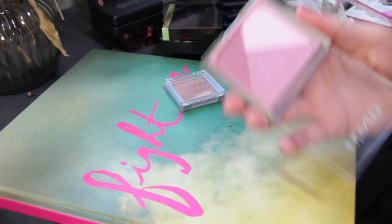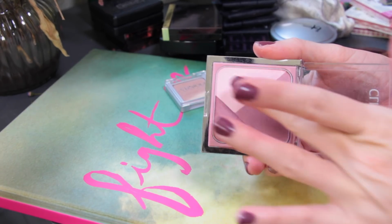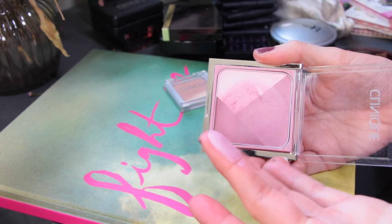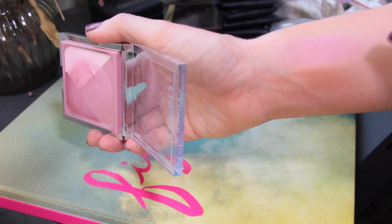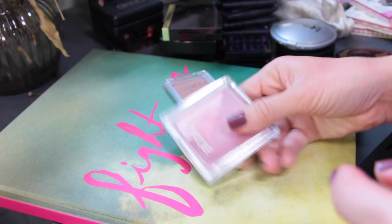I actually found it at a CCO, but they do sell it at like Macy's and stuff. And this is beautiful. You can wear them all separate, or when you blend them together, it's really, really pretty, like look how beautiful that dusty pink is. So obviously keeping this, it's new and I love it.